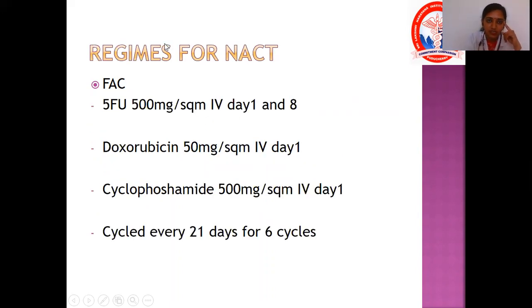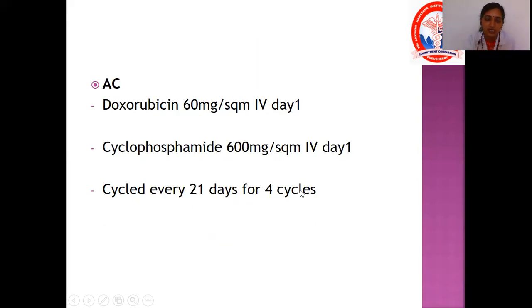So what are the basic regimens for neoadjuvant therapy? It is 5-FU, doxorubicin, and cyclophosphamide. 5-FU is given as 500 milligram per square meter IV on day 1 and day 8. Doxorubicin is given as 50 milligram per square meter IV on day 1, and cyclophosphamide is given as 500 milligram per square meter IV on day 1. And the cycle is repeated every 21 days for 6 cycles. So every 3 weeks for 6 cycles.